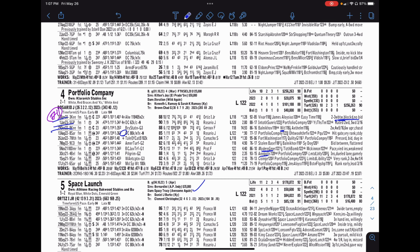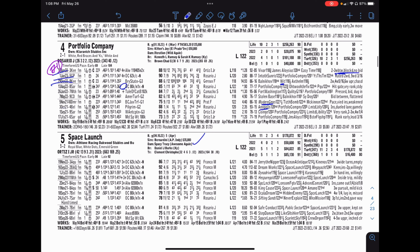Again, is he kind of in the same boat as a Dripping Gold? Does he get outrun a little bit and have to close into a pretty slow pace? Assuming things go well, though, it would not surprise me if Portfolio Company was right there along with R2, because clearly the horse has ability, and I don't think the 5 space launch is out of it by any means.